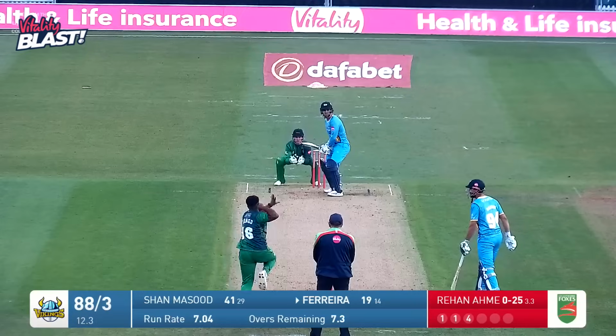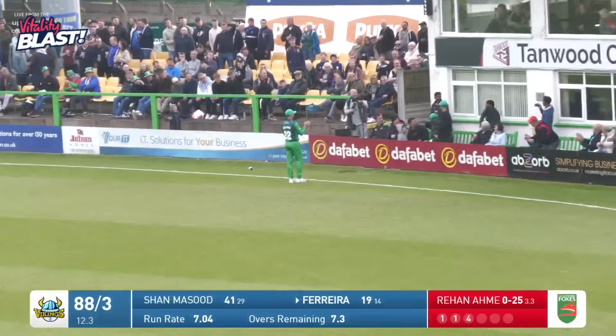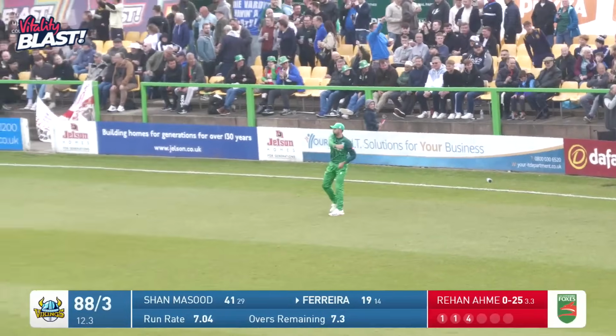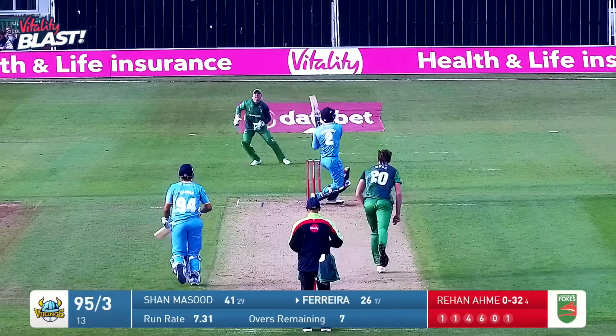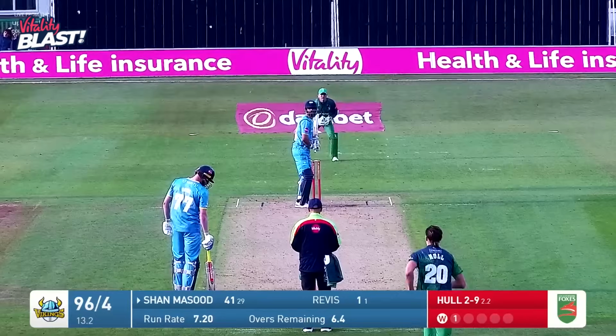If Ahmed is in again, this one dragged down, hoisted towards cow corner. It's over the fielder for 6 runs. First 6 of the day. Comes halfway through the 13th over. Hull is in. Fraser gets a bounce. It's going to be caught. Top edge, and it loops comfortably to Cox. Up goes to the left-handed Masood.